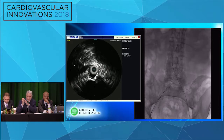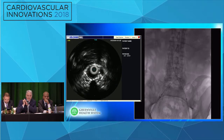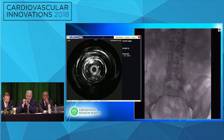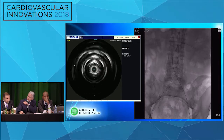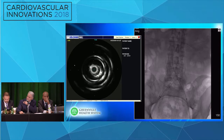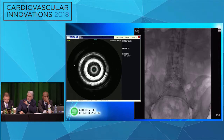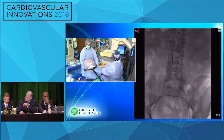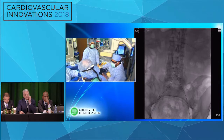Right there. And also to look at the calcific burden. All right, so now we're coming out with the IVUS catheter. We already have our main body open. All right, hold sheath. And then the other issue is, it can be helpful if you've got a shorter neck and you're trying to decide if you're going to use an Aptus endostaple. That may be another potentially useful use of the IVUS to help you with that decision.